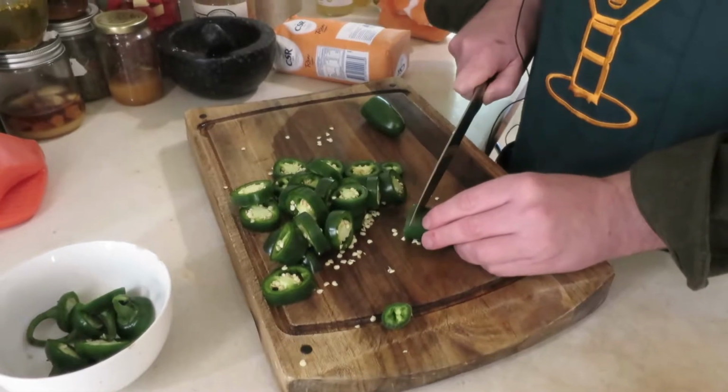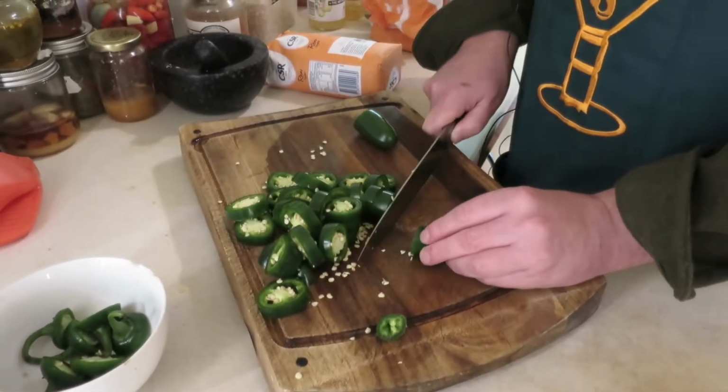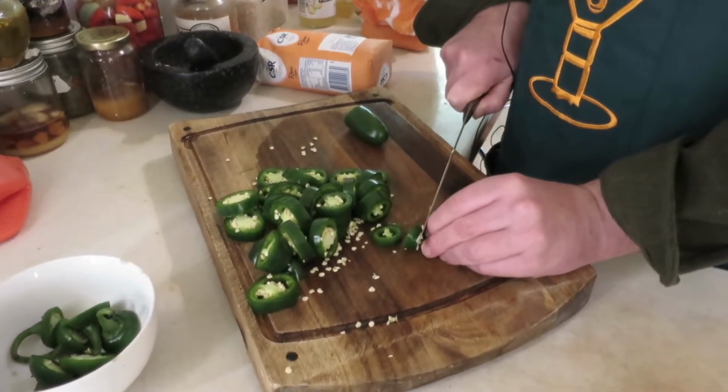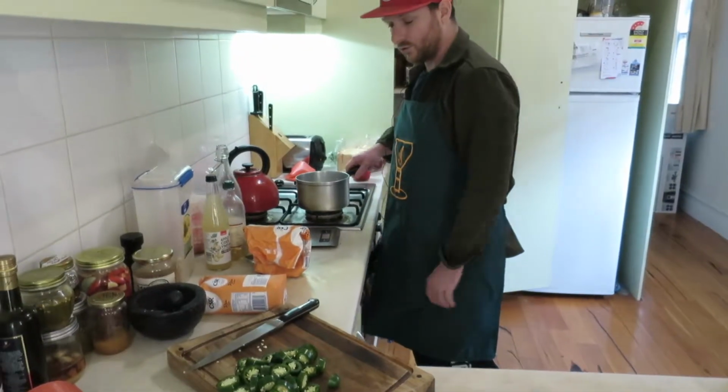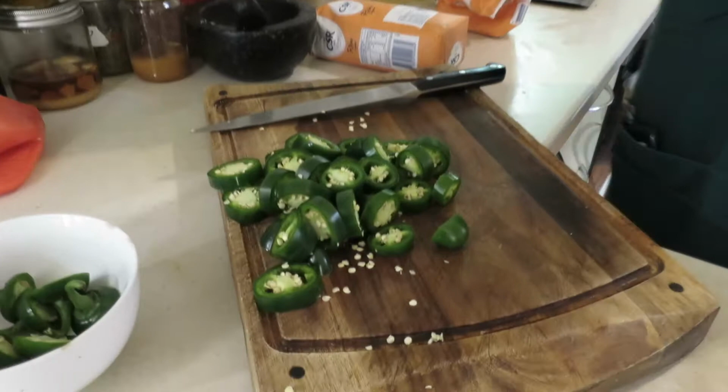You know how people do candied bacon and put it on like ice cream or cocktails and stuff? You could use this the same way. So like usual, the ingredients will be underneath this video.